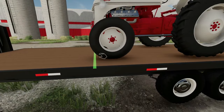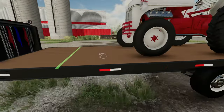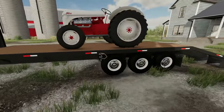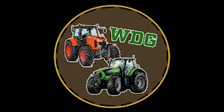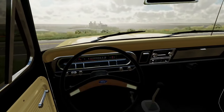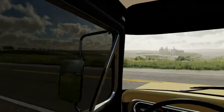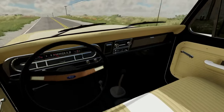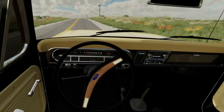We'll go ahead and throw some straps over it here. So I'm gonna go ahead and get this thing chained down and everything, so I'll catch y'all back here in a few minutes when we're on our way there. Alright, everyone, so I've got it loaded up, strapped down and everything, so we're gonna look both ways. Nothing coming. I'm gonna head up to the dealership, so I'll catch y'all back here in a few minutes whenever we get there.